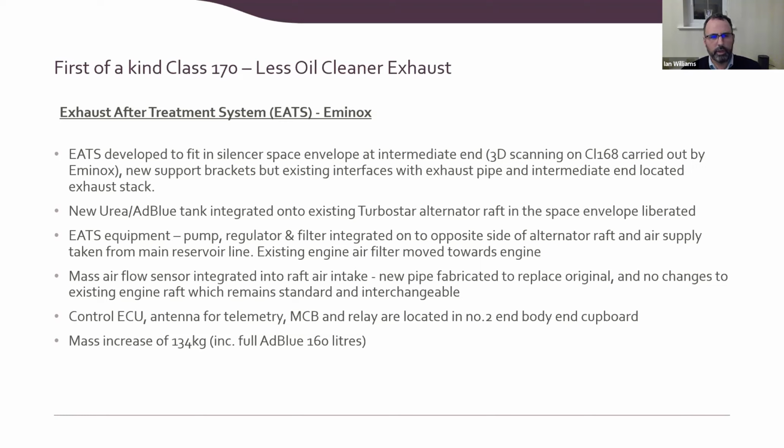And the new urea and AdBlue tank was integrated onto the existing TurboStar alternator raft, as I showed you in the earlier photograph. Got some better images of that later in the presentation. And again, 3D scanning was used for that purpose. The exhaust after treatment system also included a urea pump, regulator and filter, and that was put on the opposite side of the alternator raft. And the air supply was taken from the main reservoir line, and the existing engine air filter was moved slightly towards the engine to free up space for that equipment.